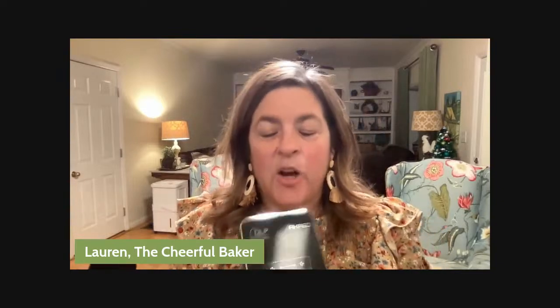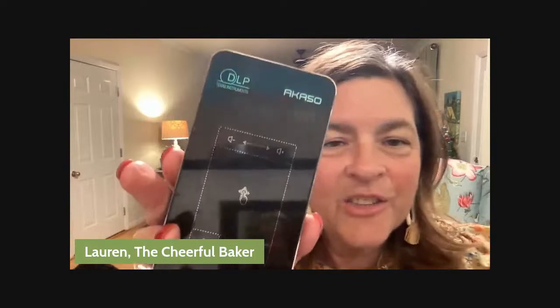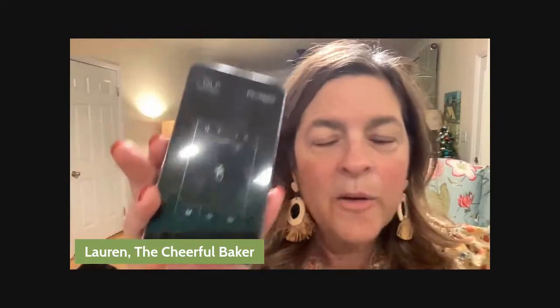So let's get started. First, I'm going to share with you the projector that I have, and I keep it in this little pouch. It's a little igloo soft-sided pouch, and I like keeping it in here because it keeps it protected, and I don't have to worry about shoving it back in the box that it came in. So this is the projector that I use. It's an Acaso. I love this projector. I mean, I love it.